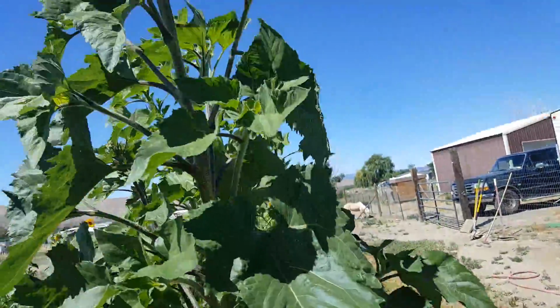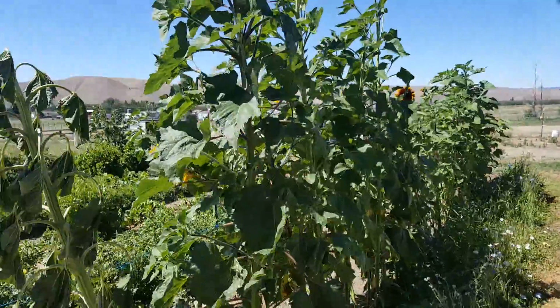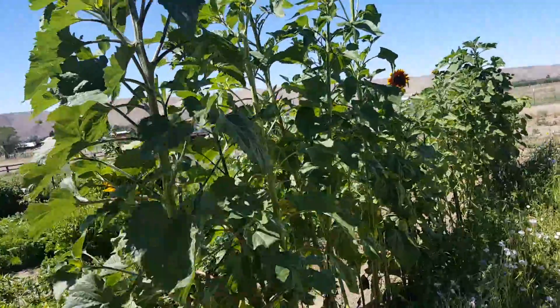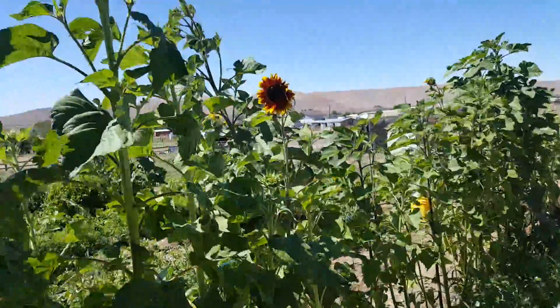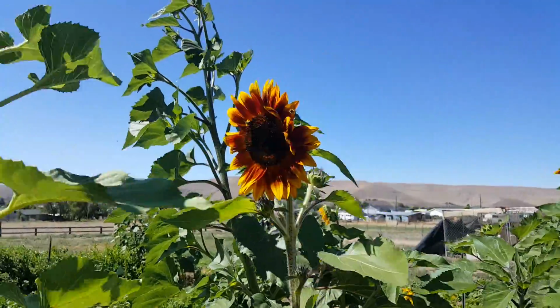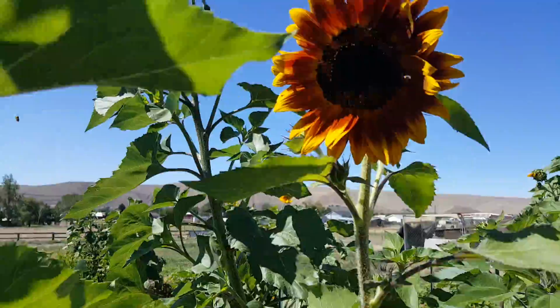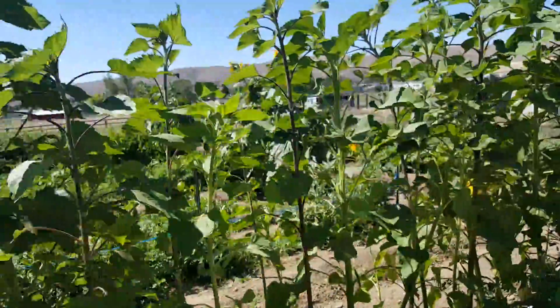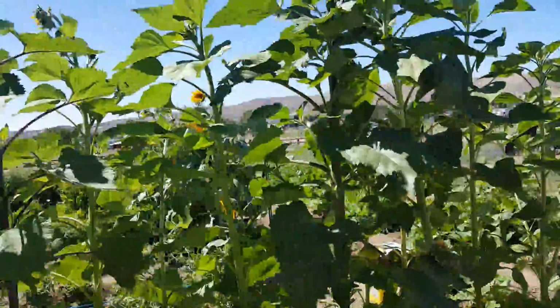And of course we got our sunflowers that are touching 7 foot tall. It's kind of cool. Bee on there. There's Roy's bees. It's our neighbor down the way. He does beekeeping.